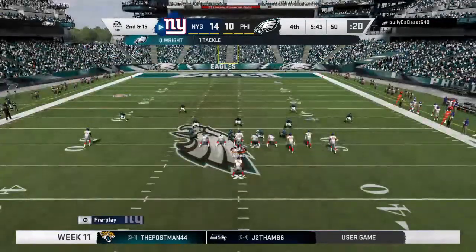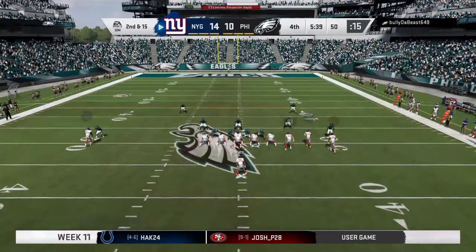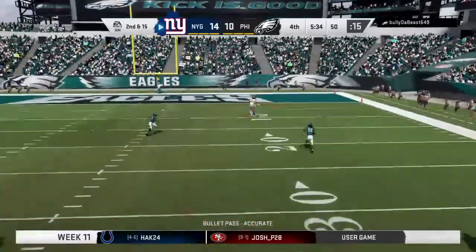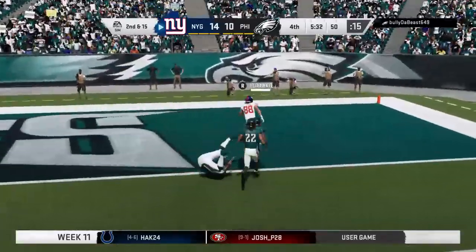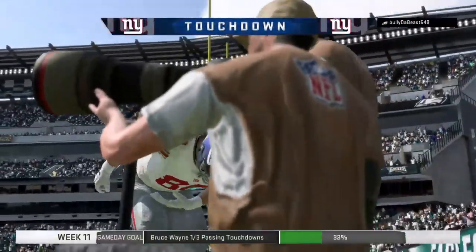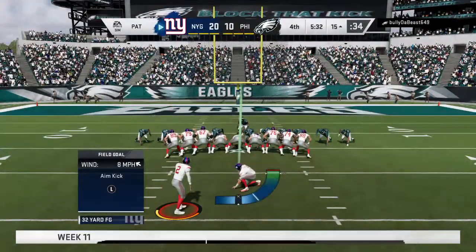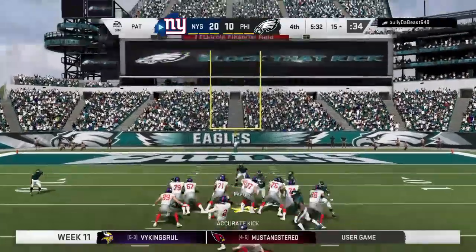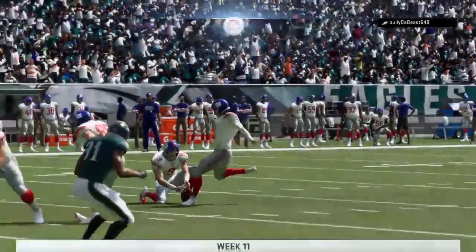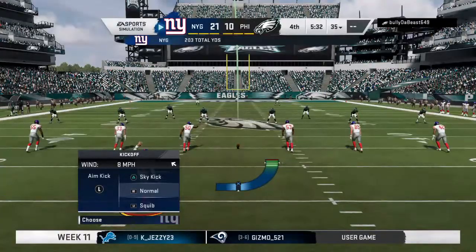So back at the midfield stripe now, they'll come up 2nd and long. From the midfield stripe, they'll look to throw. He'll rifle this one deep right side. And that is caught one-handed. Oh, my, he pulled it in. And he will take it on in for a giant touchdown. Evan Ingram, his 5th touchdown now on the year. And the Giants are able to add on to their lead. Rosas good with the extra point. And that makes it a 21-10 game.